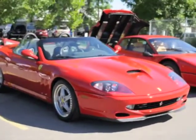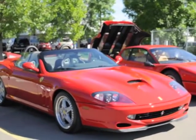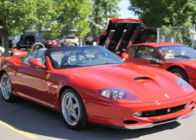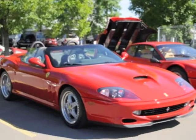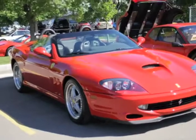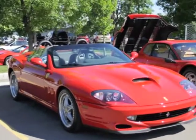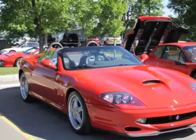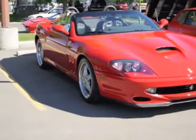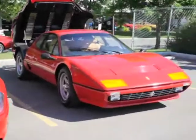A really beautiful 550 Barchetta. They all came out in '01. I think there were 448 of them made. It was, I think, a tribute to Pininfarina. This car only has a couple thousand kilometers on it. It just came up from the States. Really fun to drive. The soft top's kind of useless, and in Calgary it's a pretty compromised car. It's like pitching a tent. But this is a particularly lovely example, and of course the traditional red-black.